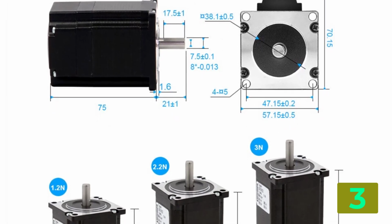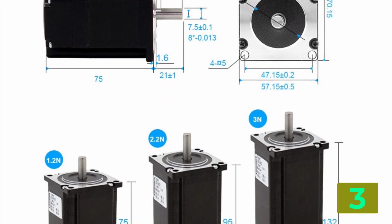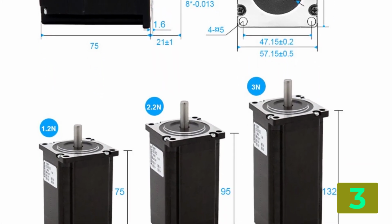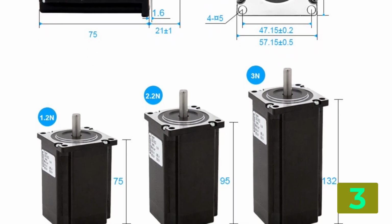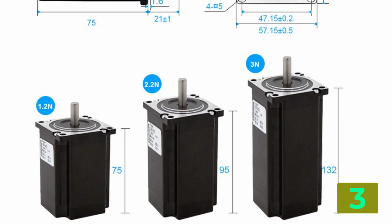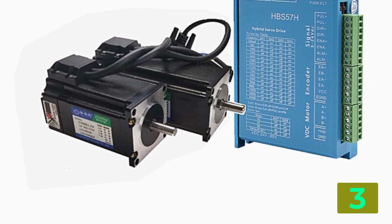Product's name, NEMA 23 closed loop motor. Keyword, NEMA 23. Driver, HBS 57H driver. Delivery, 3 to 5 working days. Rated current, 3.5A. Step angle, 1.8 degrees. Phase, 2.